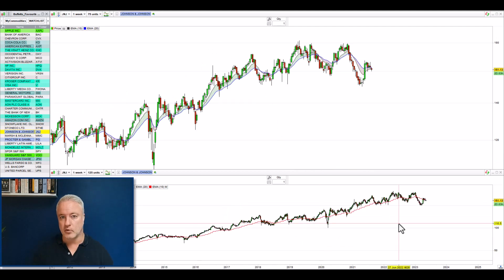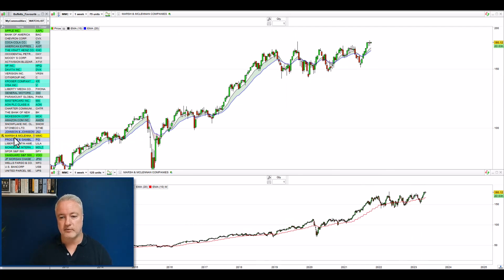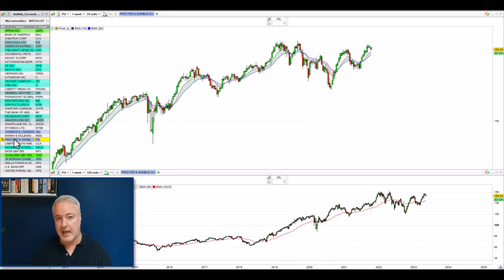Johnson & Johnson, you all know that. Johnson & Johnson's actually looking quite bearish at the moment. So I'm watching it. It should continue to go up from here, but it's looking more bearish than it should. So interesting. Marsh & McLennan looking great. Very, very nice at this point in time. Procter & Gamble also looking good.